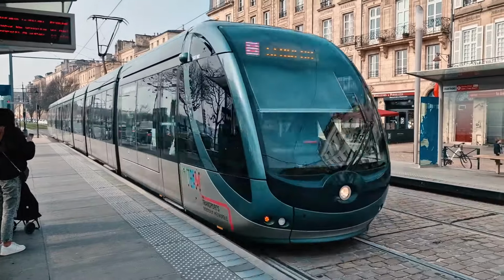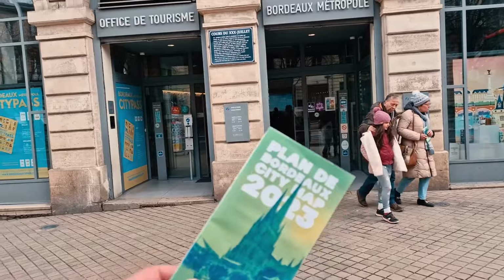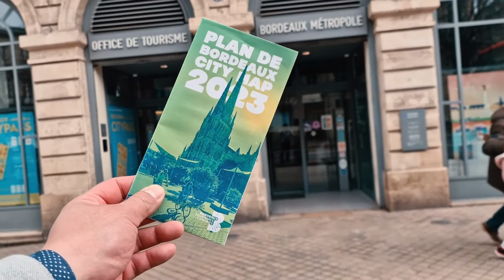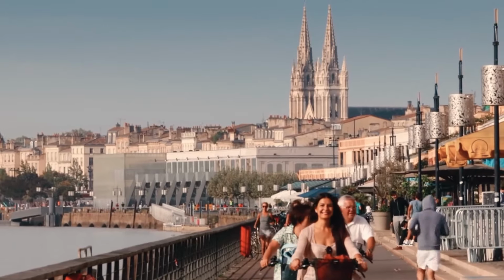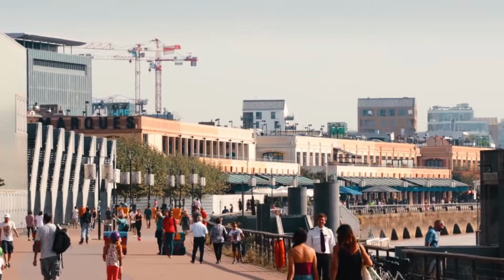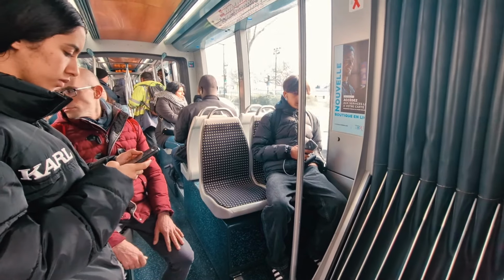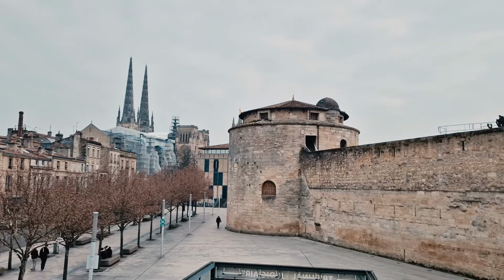It's literally that easy. When you've arrived in the centre of Bordeaux, I recommend that you visit the tourist office to pick up a paper map, but you'll quickly find that Bordeaux is an incredibly walkable city. You don't really need public transport all that much, but it's definitely handy if you don't like to walk that much.